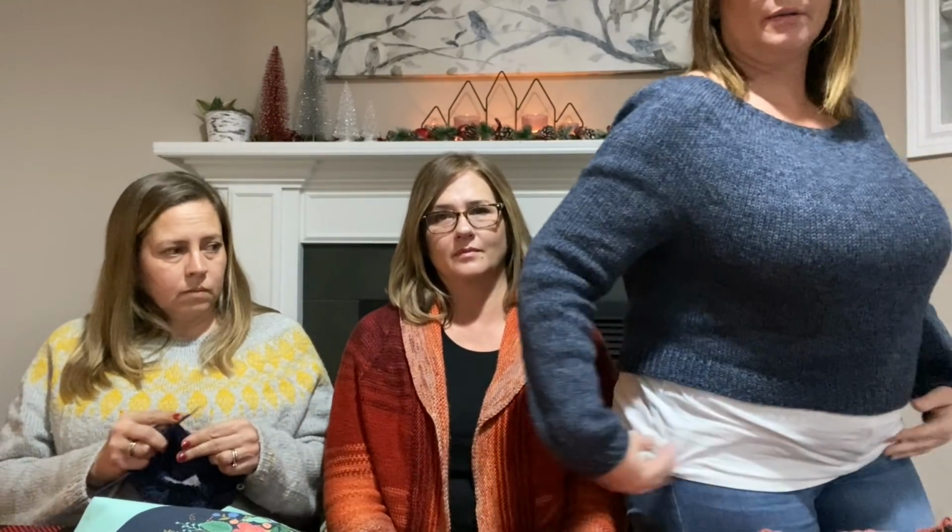The pattern is going to be very adjustable, so if you want it longer, you can certainly make it longer. She's also going to have different types of sleeves in there, and I think she's adding one with a thumb hole, so you make the sleeves a little longer with the thumb hole, which is really cute. One of our testers made it that way, and it's adorable. I love it. It's very comfortable to wear.